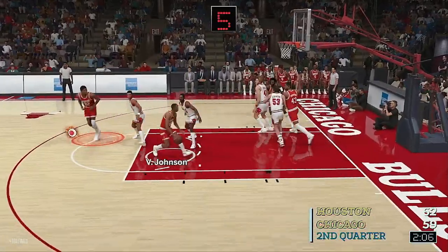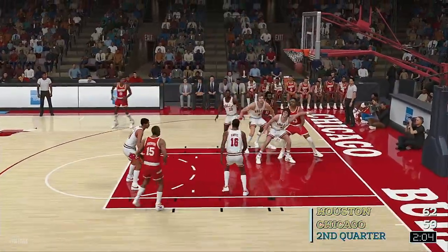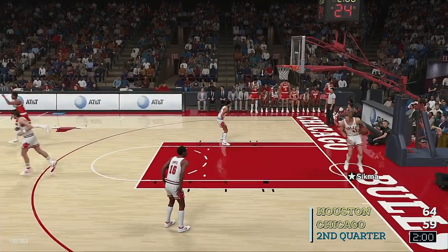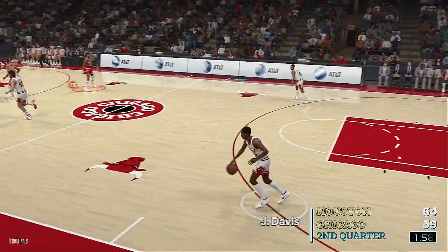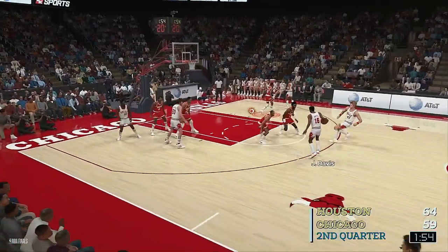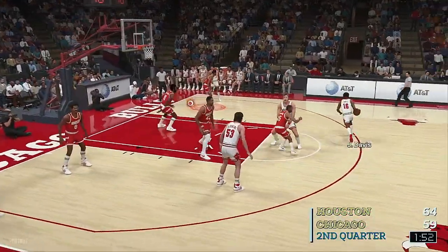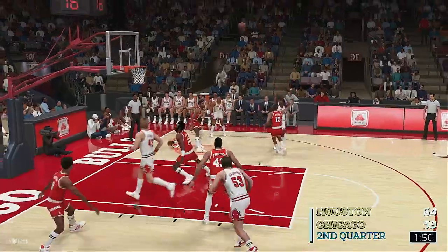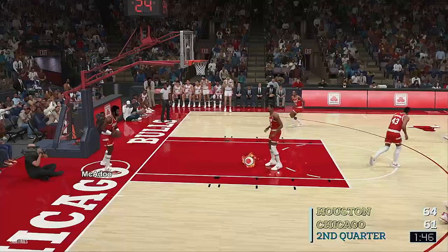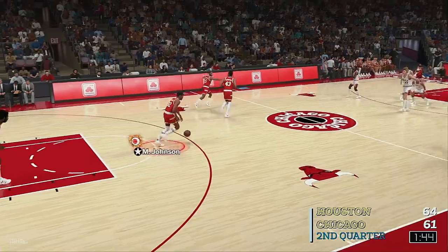Johnson outside. The 11-footer, and he makes that one. Johnson's got 8 points. The D has to be better, or else he will drain the shot. Outside, Davis. No one near him. Uses the glass to drop it in. Davis has got 6 here in this quarter.